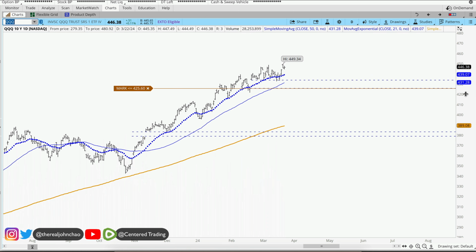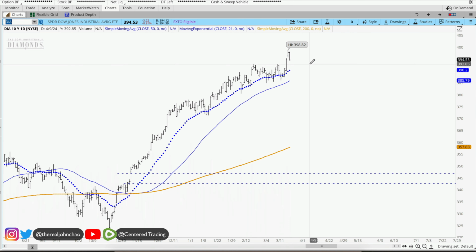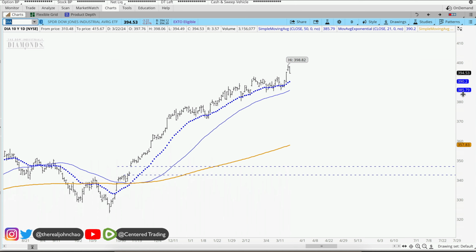Nasdaq continues to push to the upside. Now we did tag this first horizontal line. Now for the gap fill, it's around 425. So let's see if we can get back down there before resuming the upside. Diamonds, we also got a nice push back to the upside on this chart as well.